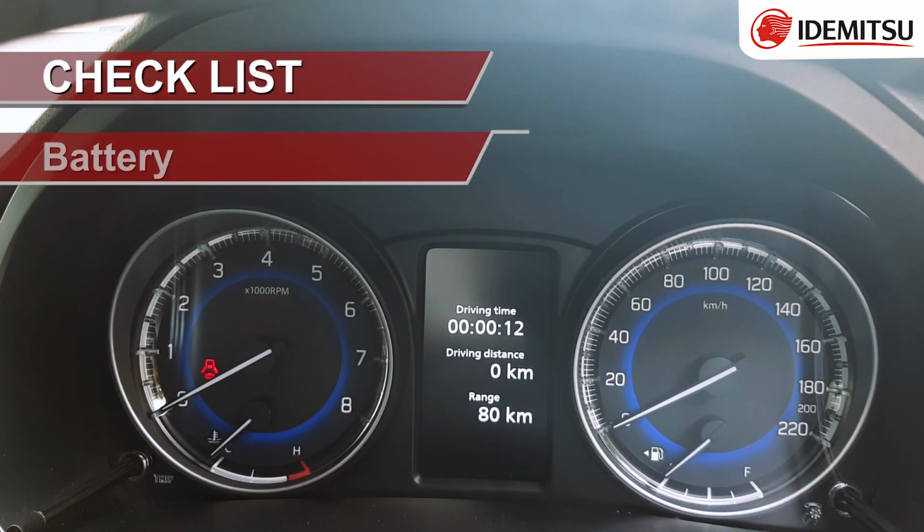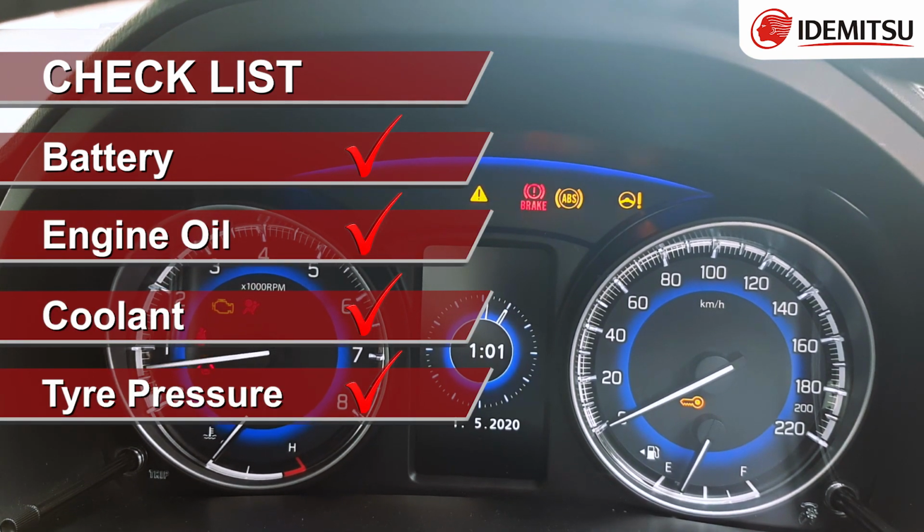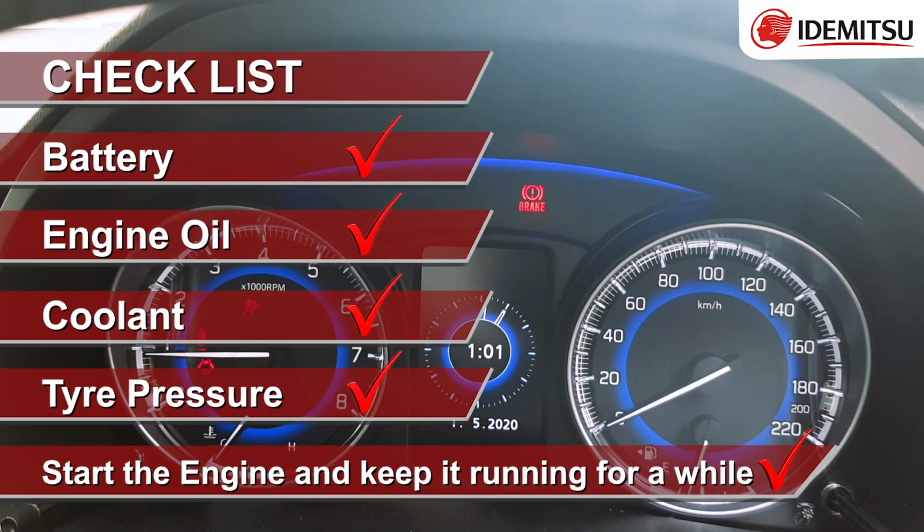Checklist for the same: battery, engine oil, coolant, tire pressure. Start the engine and keep it running for a while.